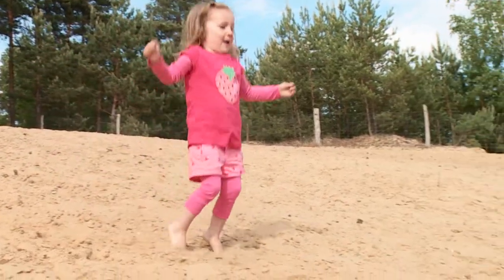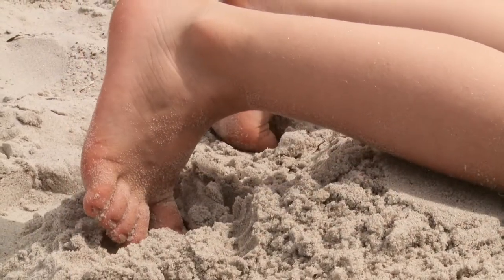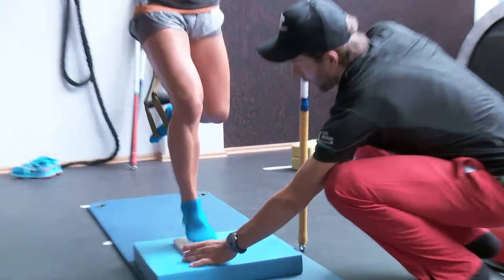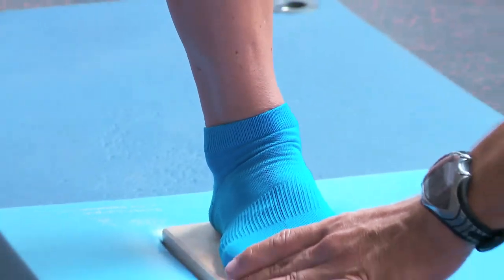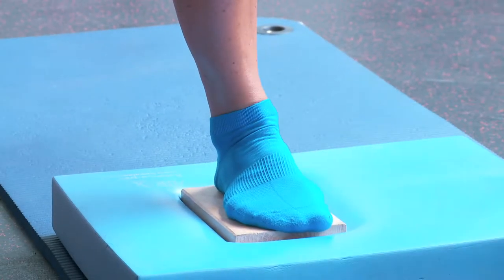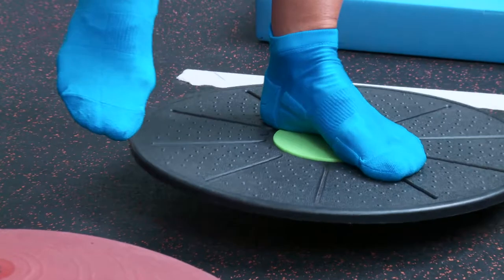Experts from different fields are working to help improve foot problems and return lost functionality. But who is responsible? What can we do to stop our feet from failing us one day?